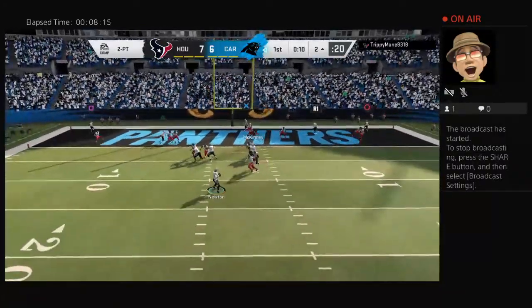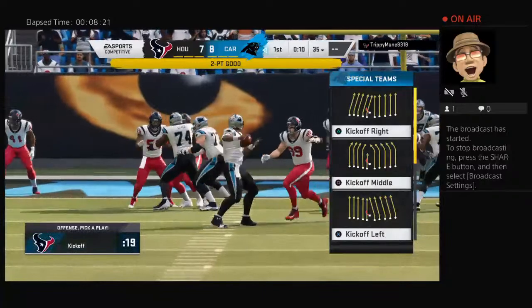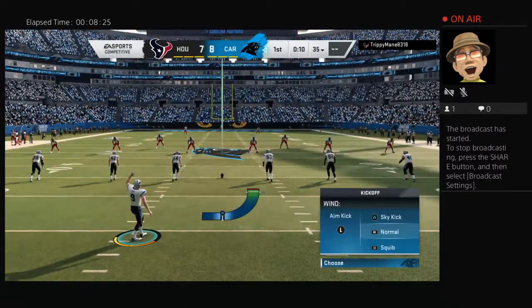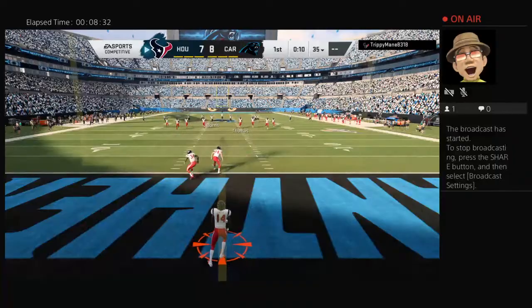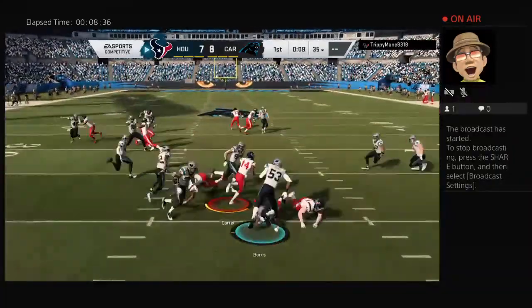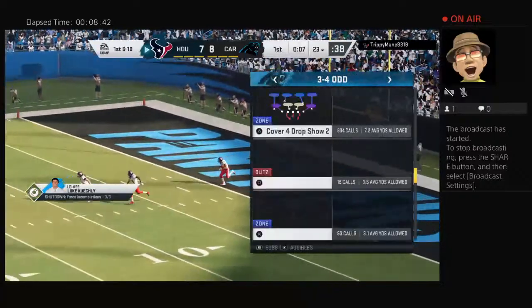The shotgun snap for Newton. And it's caught. He's got it. So they go for 2, they convert, and along with it, they'll take an 8-7 lead. Gano now following the touchdown here to kick it away. This will be taken to the back of the end zone. And he'll get across the 20 before he's brought down at about the 23-yard line.